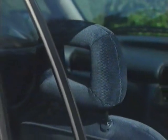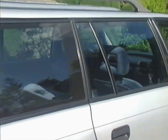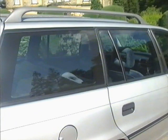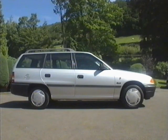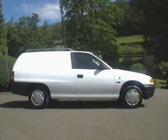If you're using the Astra Estate to carry people as well, or instead of things, the additional glass at the rear makes backseat travelling a lot more comfortable and airy. Not so much a workhorse as a pedigree racehorse, if you ask me. Of course, there is a true workhorse in the range, and it's this, the new Astra van.